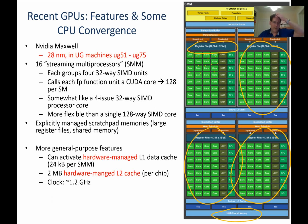And GPUs have gradually added in some features that are a bit more CPU-like to make them a bit easier to program. So let's take this chip. What I've circled here, and the font is a bit small because I just stole the picture, is texture cache, which is useful for graphics, or a level 1 cache, which is useful for general computation. So L1 cache means I can basically have 24 kilobytes of hardware managed cache for each one of these streaming multiprocessors.